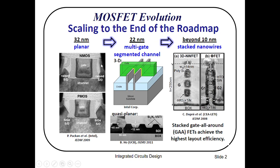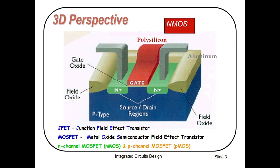So in the slide, we discussed the MOSFET evolution, but we focused on the FinFET structures only. So this is our target, to focus on the FinFETs. This was the traditional planar transistor structure, basically the old structure. Here we will discuss this NMOS transistor structure.